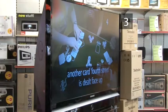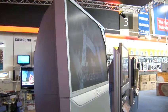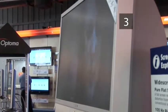However, these models often have duller colours than plasma and LCD, and obviously take up more room due to the technology within the set. These models only tend to come with large screen sizes.